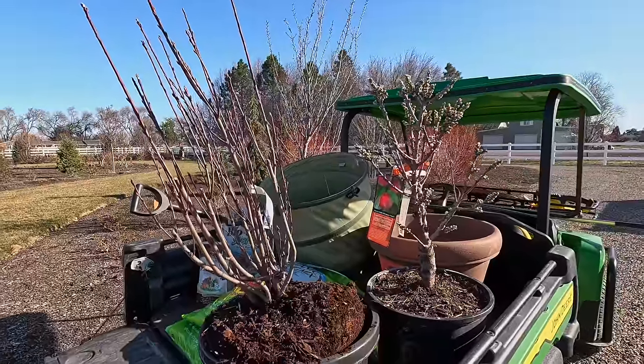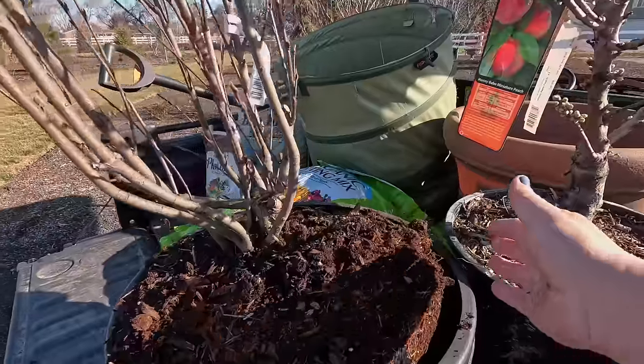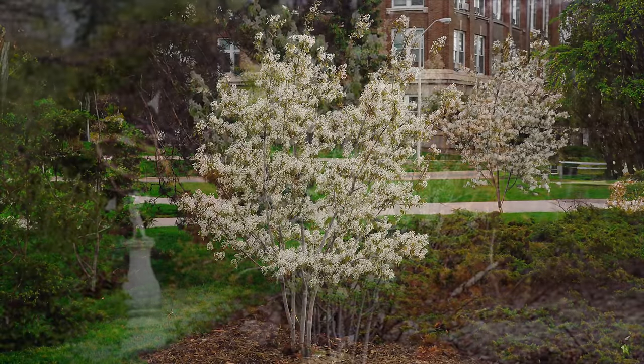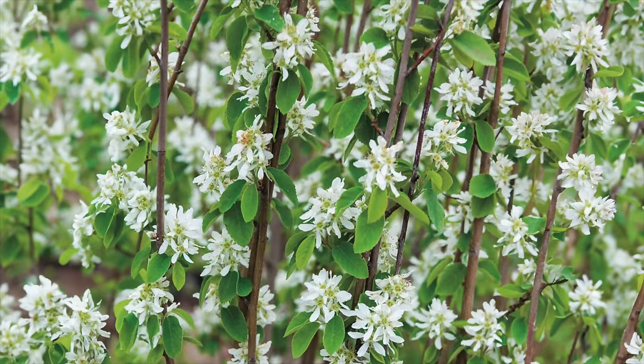Okay, let's go over these plants. First off, this one is tipped over in its pot because it got tipped on its way out of the truck. And my mom said they were about ready to repot it and get it watered in. And I just told her, I'll just load it up in the truck because I really wanted one of these. It's called a standing ovation serviceberry. So when I think serviceberry, typically I think of tree form or something just a little bit larger. This one has a very narrow growth habit. So it only grows 4 feet wide and it grows 15 feet tall.